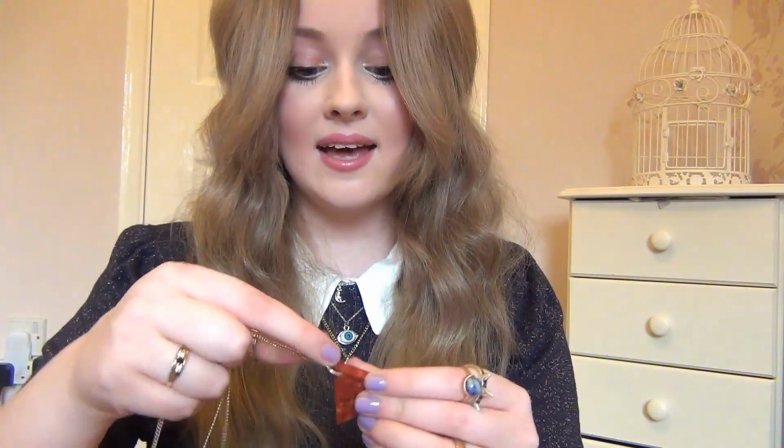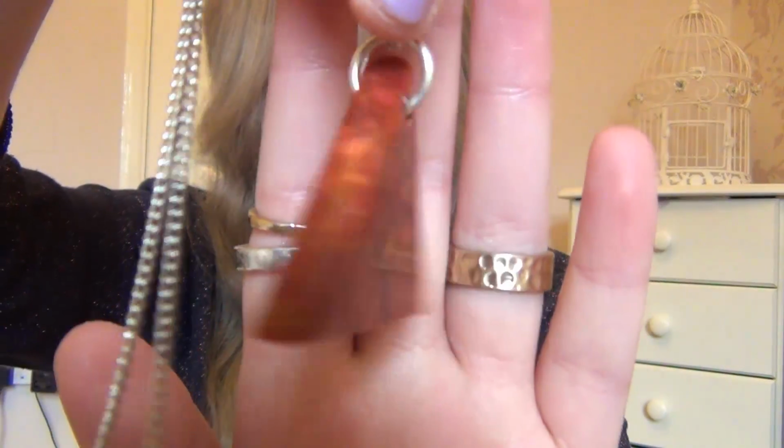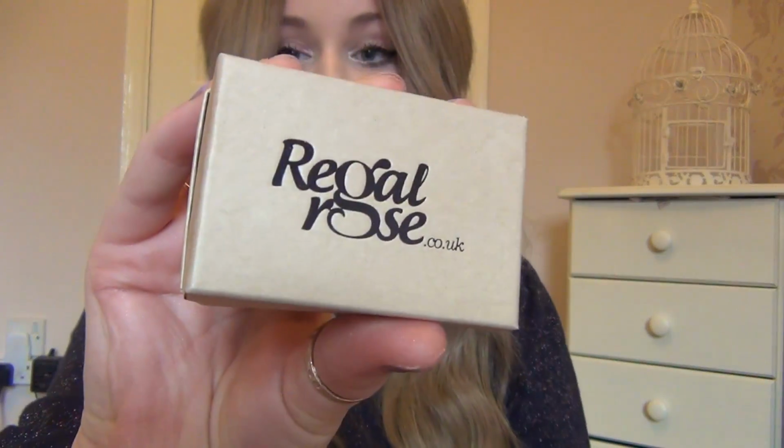Then I got a necklace, and when I saw it I fell in love, and I love triangles anyway, but I love the colour and the kind of pattern, and it's on a long silver chain, and then it's kind of a marble triangle and just looks like this. So yeah, that was Regal Rose. I absolutely love that website.